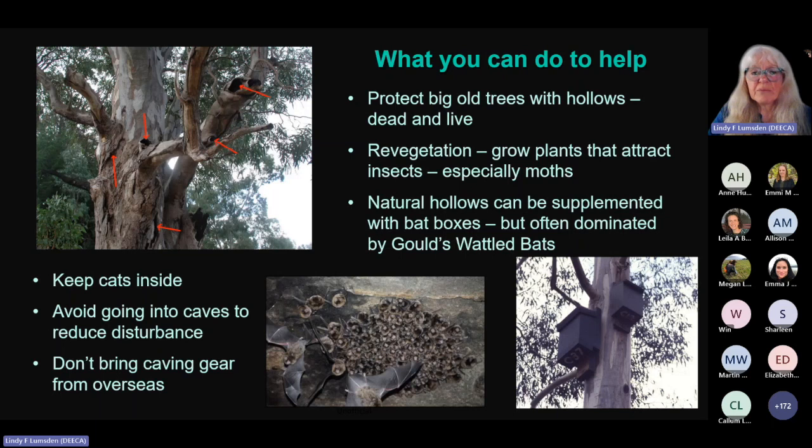Now, natural hollows can be supplemented by bat boxes. We always stress it needs to be supplemented, not replaced. You can never replace a big old tree with a hollow, but bat boxes can be useful in some situations. They're usually dominated by Gould's wattled bats, the most common species in urban environments, but a range of other species can use them. We've started experimenting with chainsaw hollows, which are being really successful for other species but haven't had as much success for bats, though that's an area that will be interesting to see how it develops. Keeping cats inside.